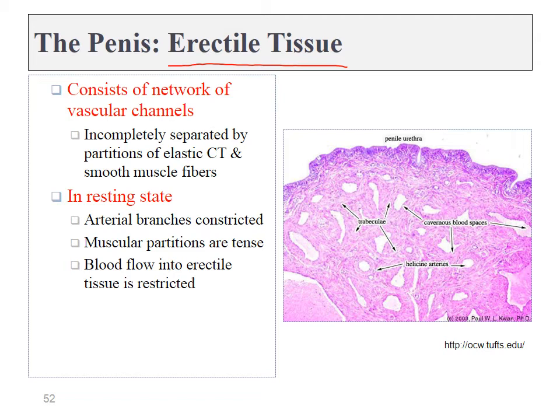So what is erectile tissue? Well, it's connective tissue and smooth muscle tissue, which can regulate the flow of blood into this tissue and then provide the ability for this tissue to expand up to a point, causing pressure.